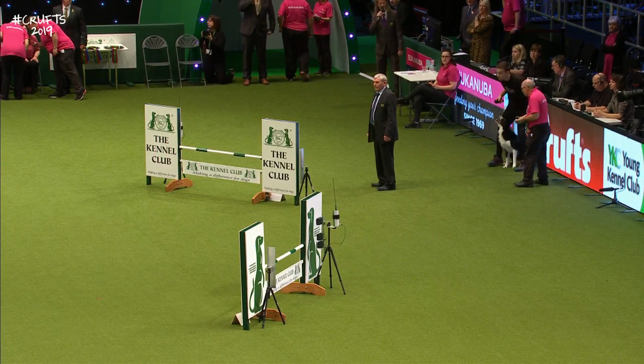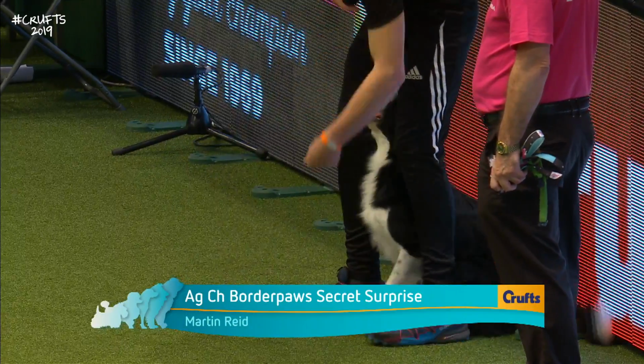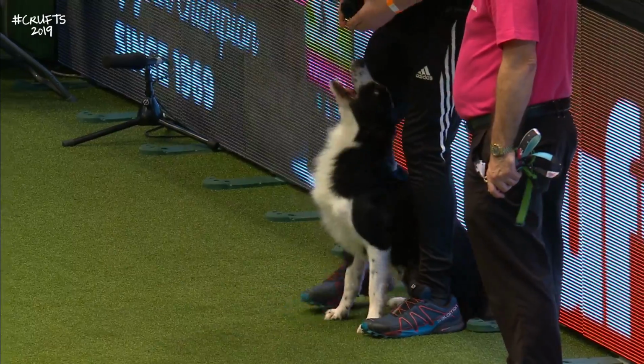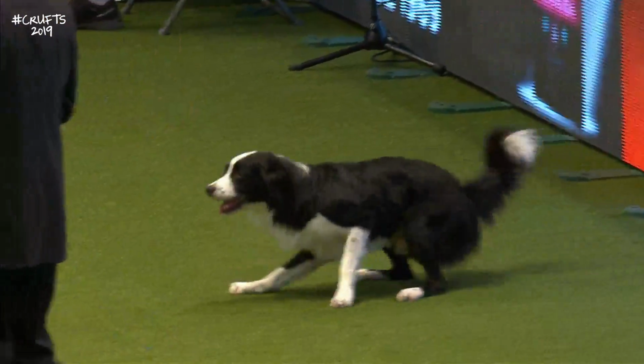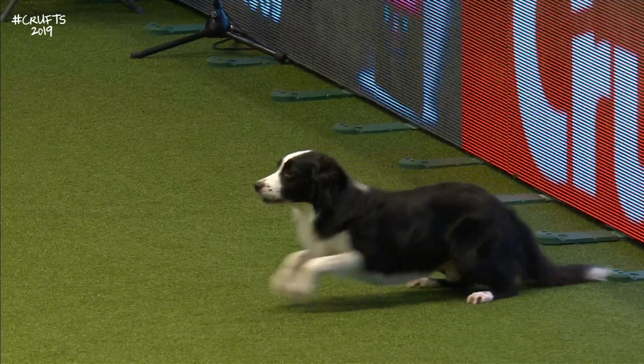So let's see which way he runs the course. Hillary's happy. She's given Rob the nod. As you can see, electronic timing, we've also got Rob here. He's a fixture, Rob is, with the manual timing as well, just in case. Spring is almost springing.